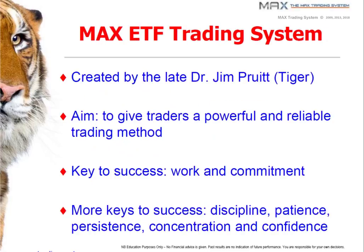So the MAX, in fact, has been created, as I mentioned a few moments ago, by the late Dr. Jim Pruitt, named Tiger because of a very strong temperament. And the aim of Jim was to give traders a very powerful, reliable, but also flexible trading method. But if the MAX is based on a very simple concept, it's not necessarily easy to apply.